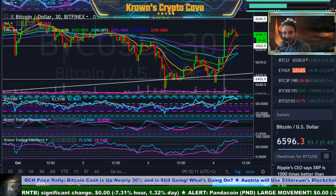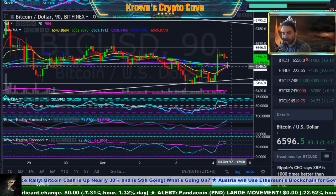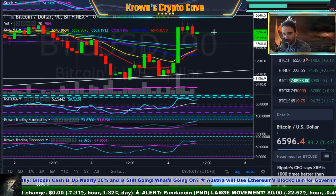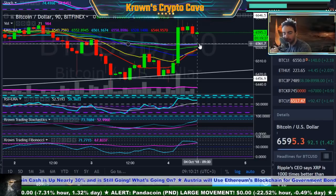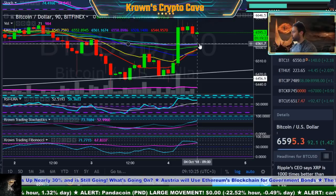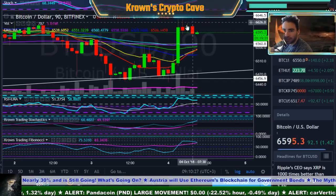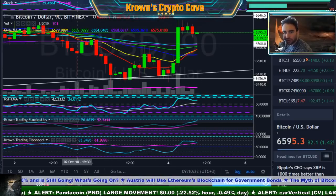So fair enough. Let's see what else we have to look at. Let's look at the 90-minute. This one's usually pretty good as well. Still, yeah, looks like it wants to kind of come back down here, tap the 200 exponential as well as this horizontal right here, and they just so well align with each other. But what else do we have to look at? I think that's probably going to do it for this stream.